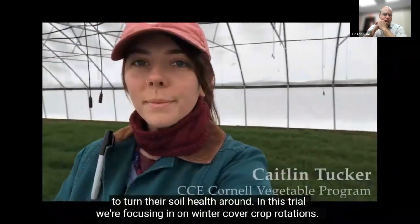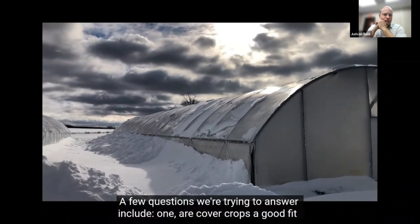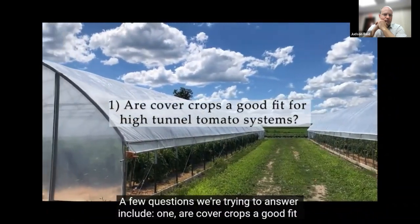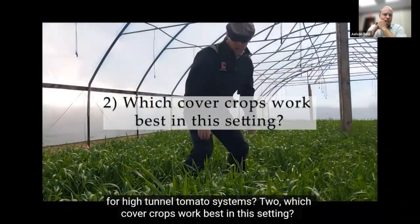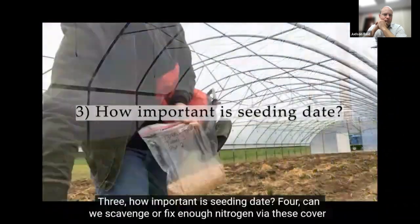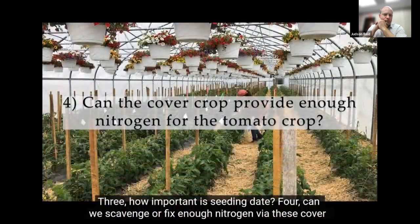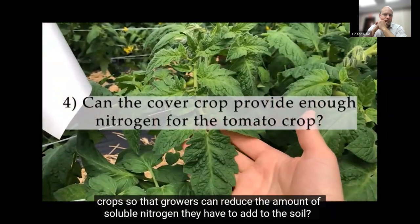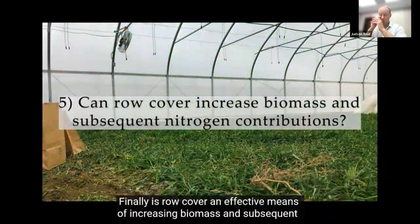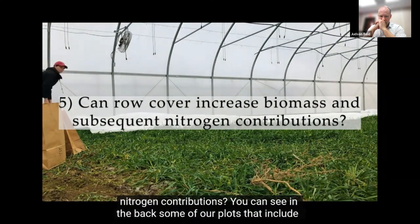In this trial, we're focusing in on winter cover crop rotations. A few questions we're trying to answer include: 1. Are cover crops a good fit for high tunnel tomato systems? 2. Which cover crops work best in this setting? 3. How important is seeding date? 4. Can we scavenge or fix enough nitrogen via these cover crops so that growers can reduce the amount of soluble nitrogen they have to add to the soil? And finally, is row cover an effective means of increasing biomass and subsequent nitrogen contributions?